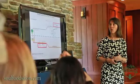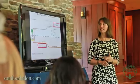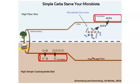We have this model for how the Western diet starves our microbiota. The Western diet is high in simple carbohydrates. This was the top part that I showed, high fiber diet. Microbes are happy fermenting these complex carbohydrates. One of the molecules they release is called short chain fatty acids. That gets absorbed into our circulation. We know that short chain fatty acids help calm the immune system down.